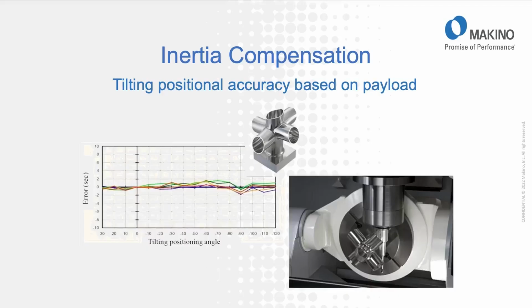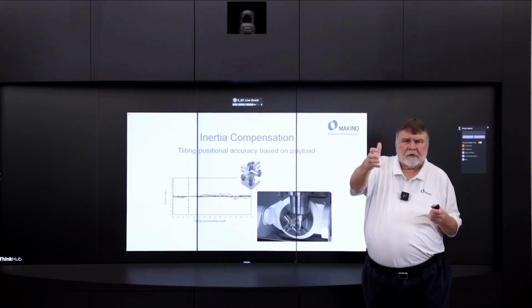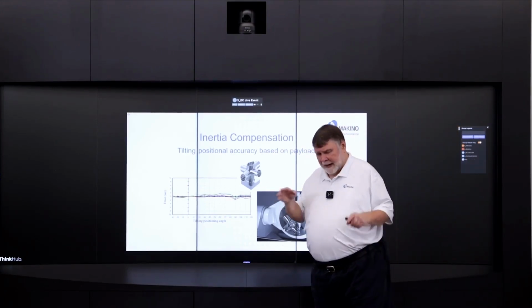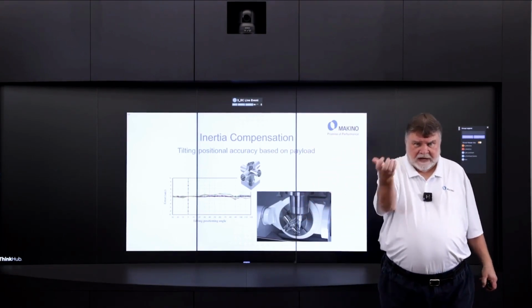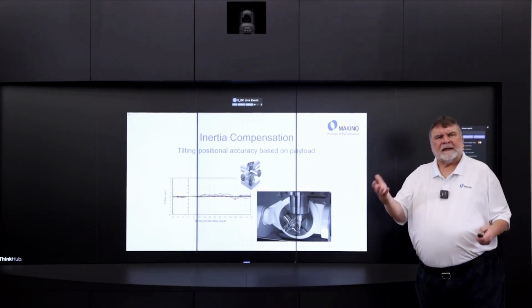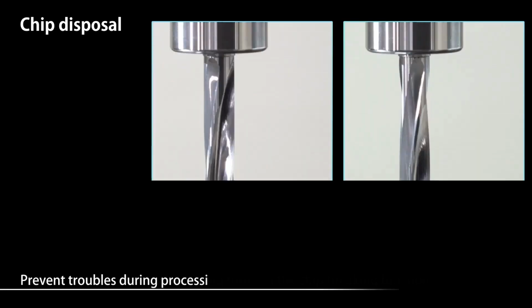It's VP control. I mentioned inertial active compensation. If you think about it, as you tilt and rotate a pallet or a table, inertia is going to impact the precision of that move. So we use inertial active compensation to allow us to compensate for the inertia as you tilt and rotate the pallet. And you can actually teach the machine for a given pallet the inertia. So that's part of that feature.